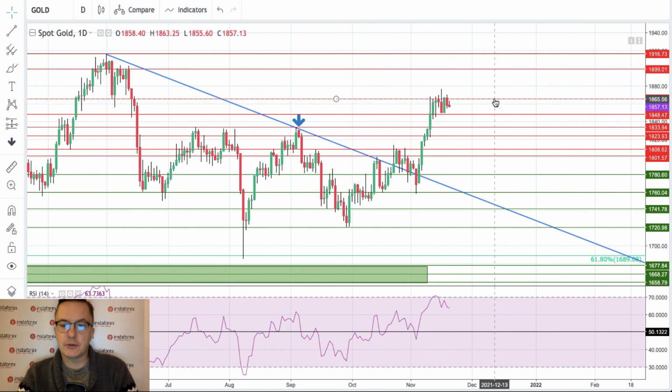The next eventual target is 1899, basically 1900, and then of course there's only a top from the beginning of June 2021, 1916. So please keep an eye on the current developments on this market, because we might reverse lower here and we might go towards 1848 or even 1833. This breakout here was successful. However, due to the extreme market conditions, extremely overbought market conditions, this recent rally had been paused.